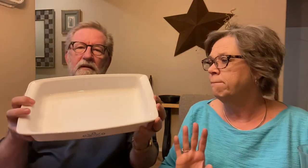Yeah. I know if you set it on top of your stovetop, it will shatter in a heartbeat. Don't set it on the burner. Because, yeah, I did that once. But this is a 12 by 7 and a half by 2. It says 12 by 7 and a half by 2 right there. All right, there it is.